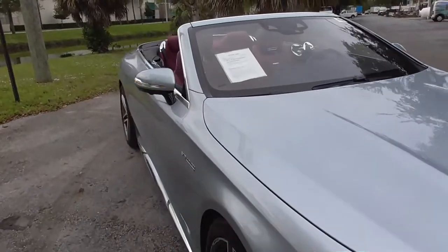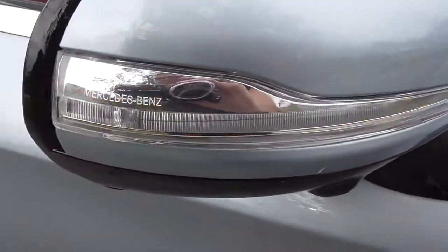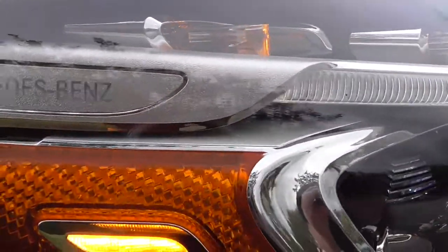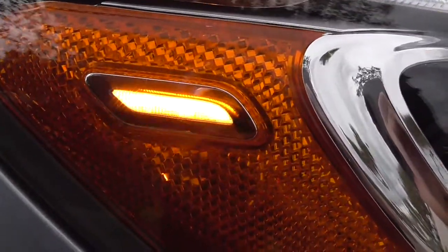And going down the side of the car, you can see you have the nice LED indicators integrated perfectly into the mirror. And you have the Mercedes-Benz logo in there as well, a little touch here. You have the Mercedes-Benz that actually lights up in the side of the headlight. And you have the side marker here, nice and bright.